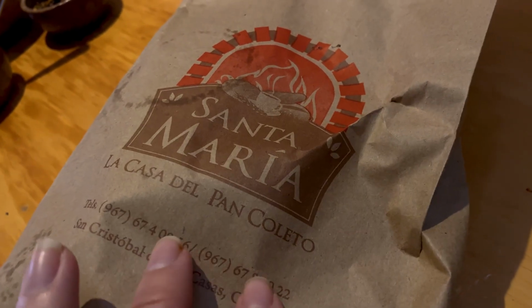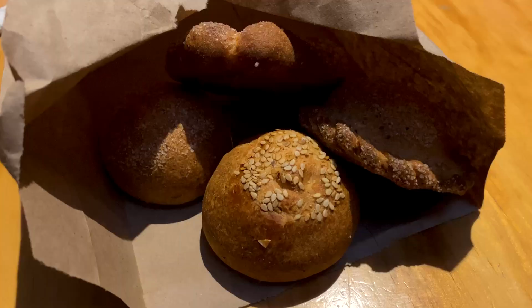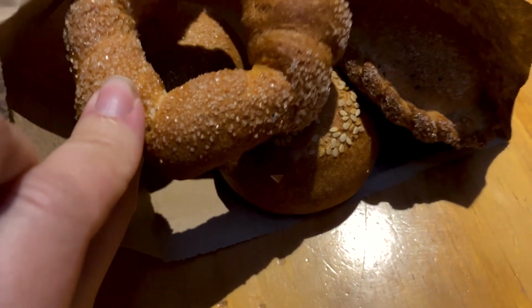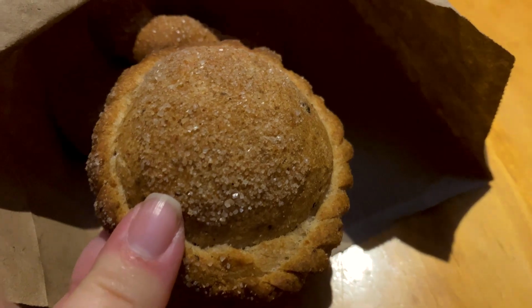This is the place that we got the pan coleto from. Oh, 1968. I was wrong. Coleto is what they call things from Chiapas. So these are basically all the same thing, just in different shapes. It's a really dry bread with just slight sweetness. That's why they're so great to dip in coffee, because they're also quite porous inside, so it absorbs the coffee really nicely. You cannot come to Chiapas and not have café con pan coleto or con pan dulce.